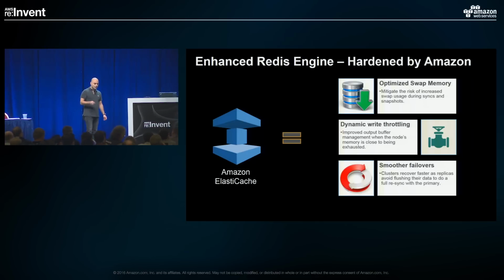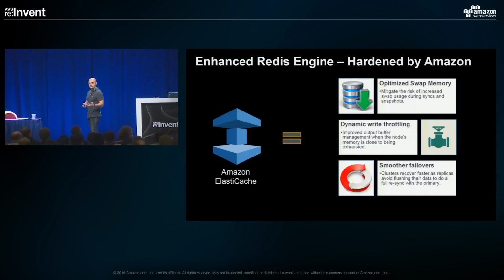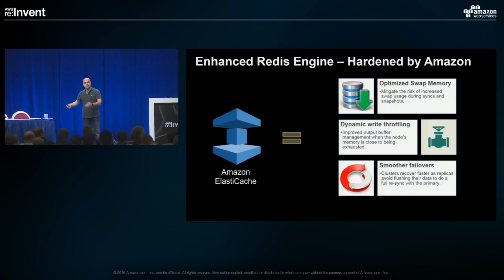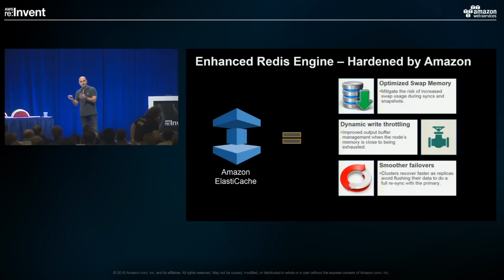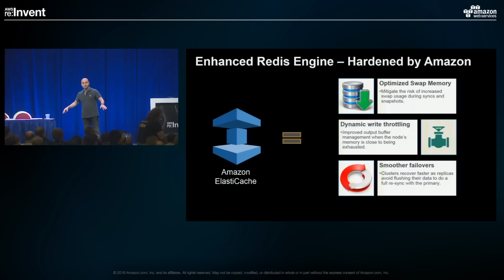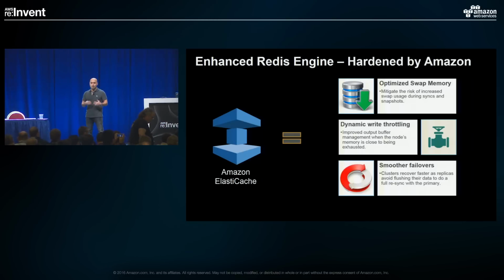The last one that I'm going to talk about is a smoother failover process. So say, for example, you have a primary, you have a replica, actually you have a couple replicas, and then your primary fails. One of your replicas will be elected to be the new primary, but any other replica that you have, the data will be flushed. And this is if you're running it on EC2. What we have is we've enhanced that process to make sure the whole failover process runs smoother. So we don't flush the data in the other replicas. We just make sure that it's in sync with the newly elected primary.